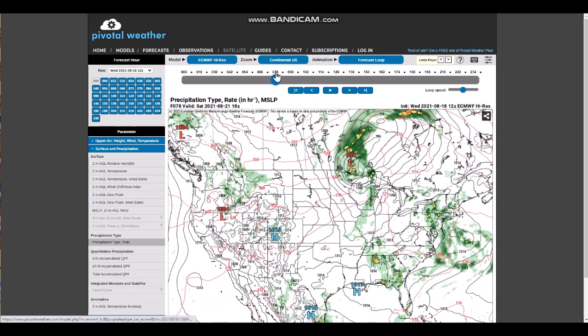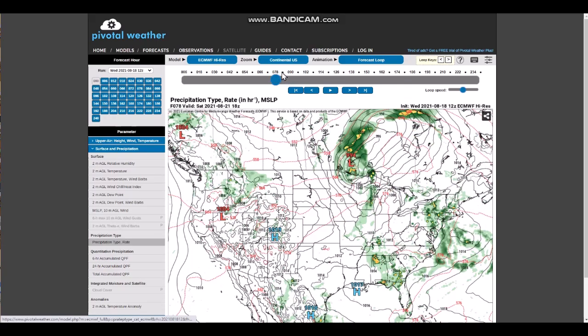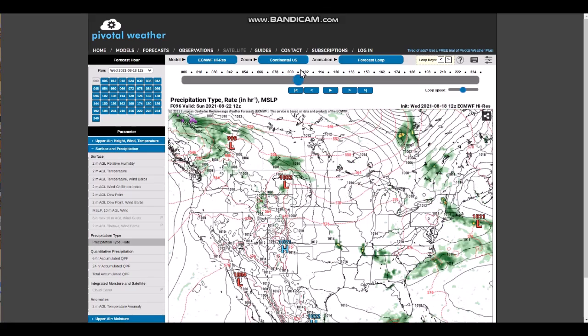And look at that, Minnesota, and it does start taking more of a weakened shape and structure later on, but not before it rakes some storms to Wisconsin, Illinois maybe, Iowa, Minnesota. Again, a lot of these areas need that rain.